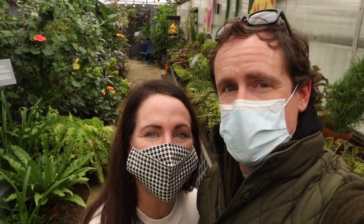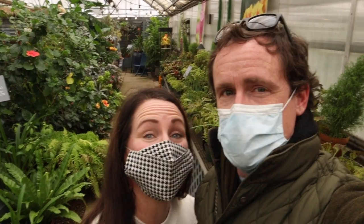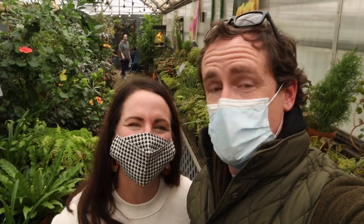We're so glad we found this area. This is a really cool little greenhouse. All sorts of cool little garden ideas. I want something like this on the farm. Me too. One can dream.